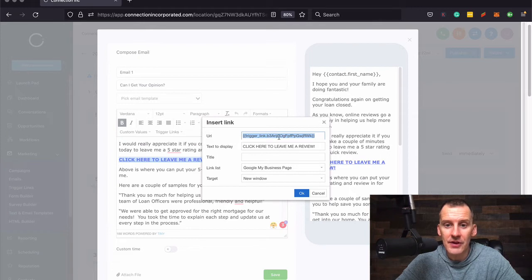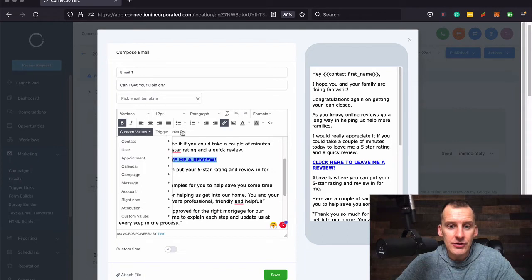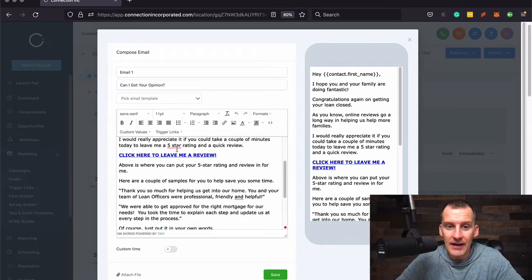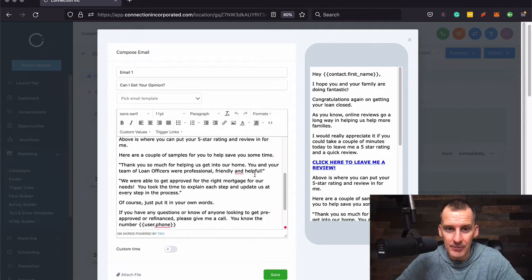Now you'll notice that there's a trigger link in here. Under trigger links, we've got Google My Business page. This is a custom setting that you can set up in the settings of your software so that you can just click on trigger links, Google My Business page, and it will automatically insert that inside every message. I'll show you how to do that in just a second, but we'll finish going through the template first.